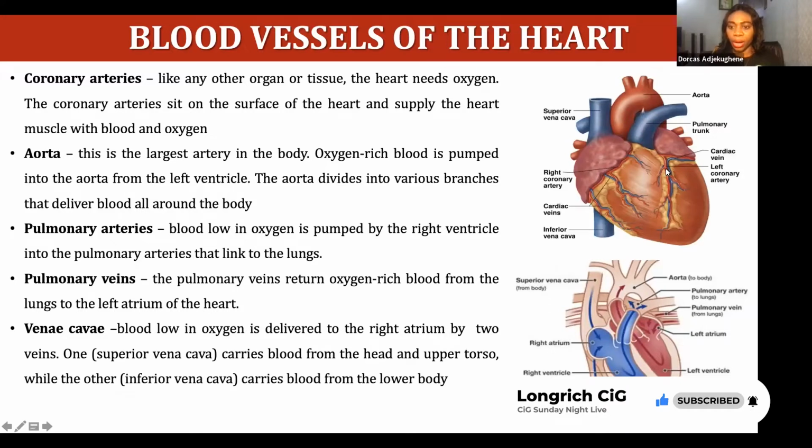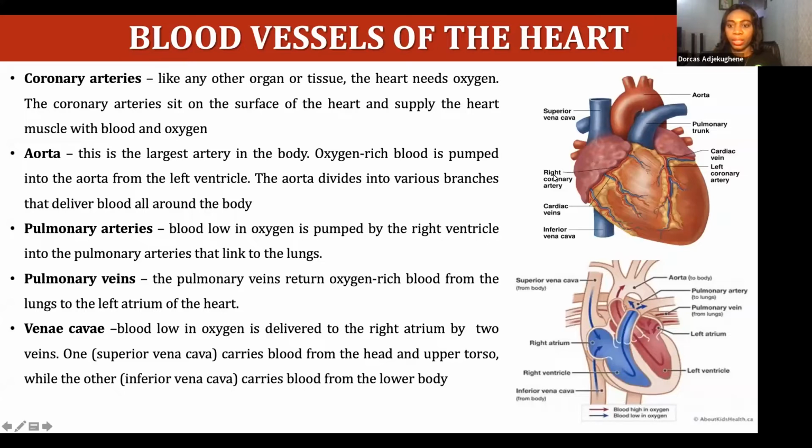If you look at my screen, you can see the left coronary artery here, right? Okay, now that's it, right? Good. You can see the right coronary artery here, right? So that's how it looks.